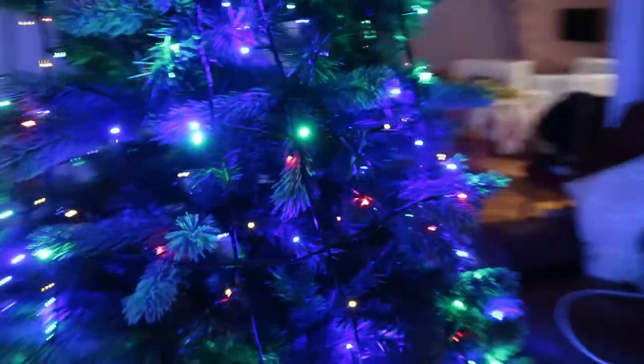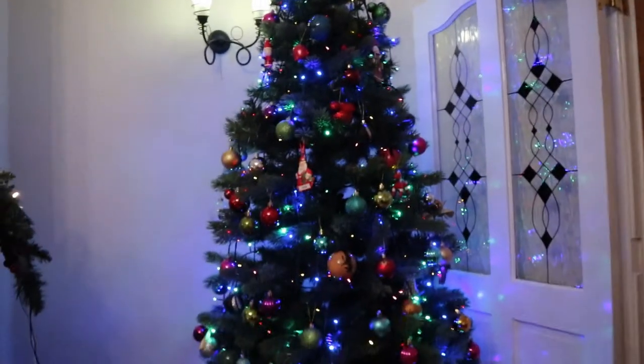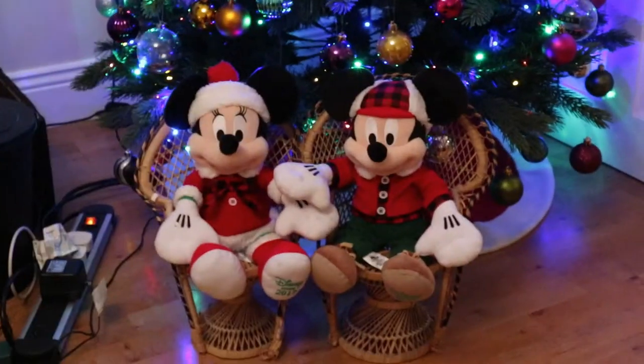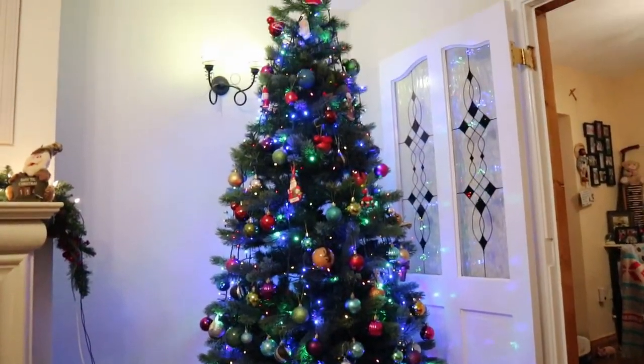Daddy put the lights on the tree. Okay, this is the back side of it, so this will be the front. And now I need to take all of these and put them on there. Ta-da! It's done. And Mickey and Minnie Mouse are sitting hand in hand under the tree. Ta-da!